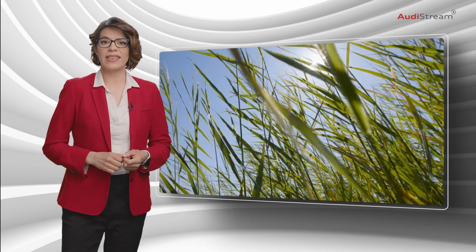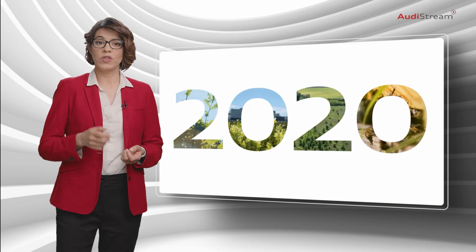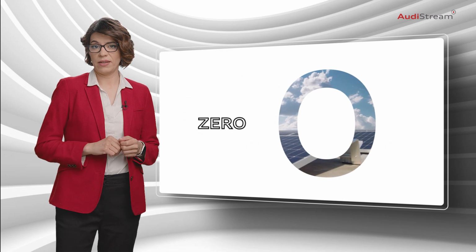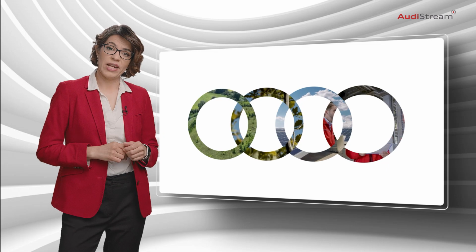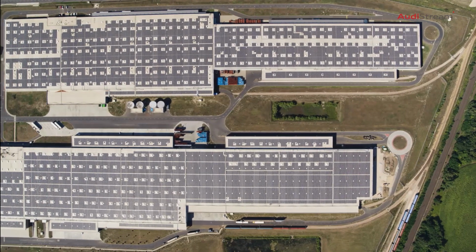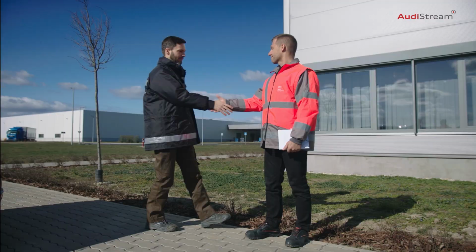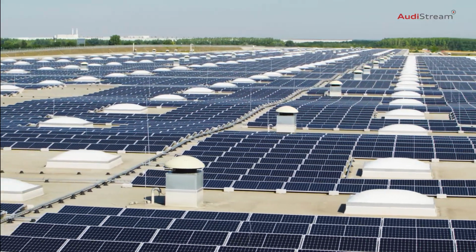There are some interesting things that I haven't shown you yet. We are proud that from 2020, our company has achieved carbon neutrality. To reduce our CO2 emissions, we switched to green energy. Since 2020, more than 36,000 solar panels operate on the roofs of our 2 logistics centers. So, our company, with the participation of E.ON, can be proud of having the largest rooftop solar cell park in Europe.